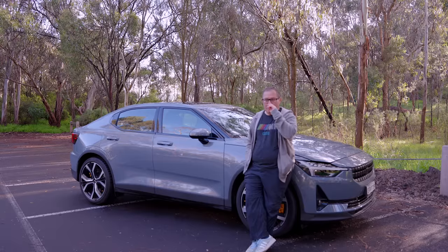So, in summation, what are my thoughts on the Polestar 2? I think it's a really, really nice car. It's not for me because I needed the more space of the SUV type Model Y, and I'm very keen to have a play with the Polestar 3 when it comes out. So just from that, it doesn't suit my needs.